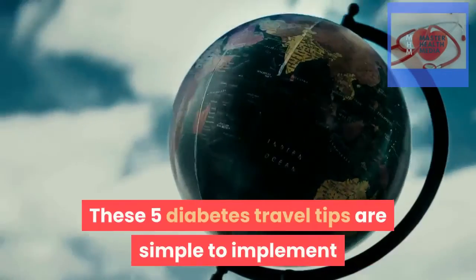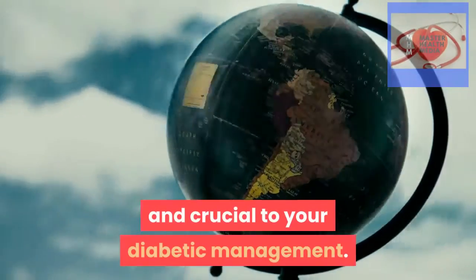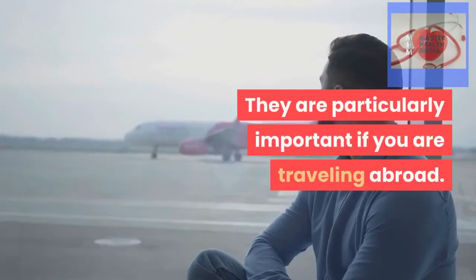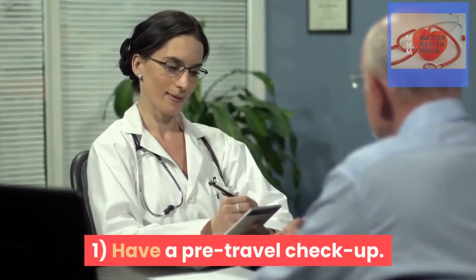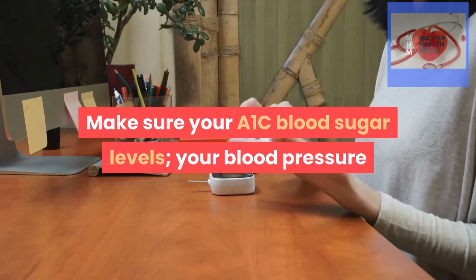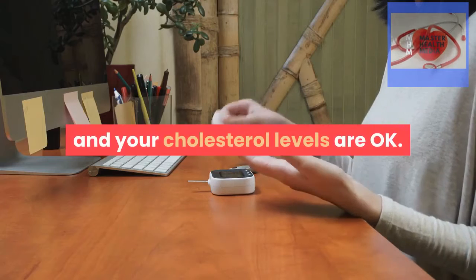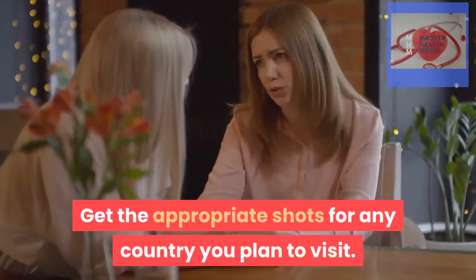These 5 diabetes travel tips are simple to implement and crucial to your diabetic management. They are particularly important if you are traveling abroad. 1. Have a pre-travel checkup. Make sure your A1C blood sugar levels, your blood pressure and your cholesterol levels are okay. Get the appropriate shots for any country you plan to visit.